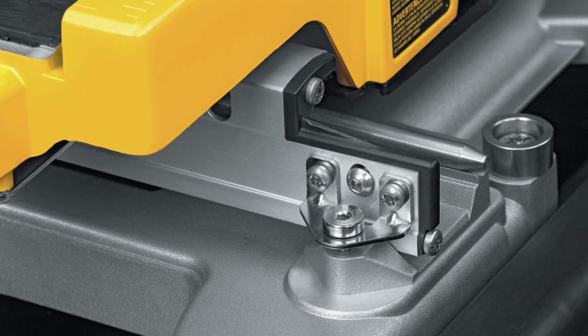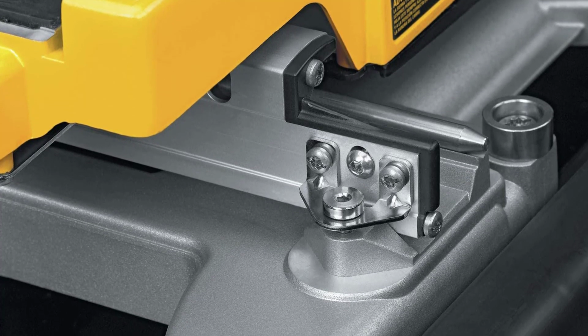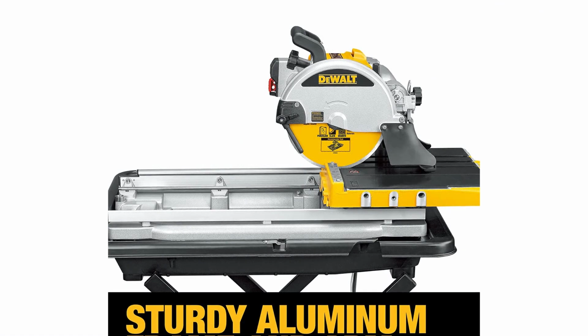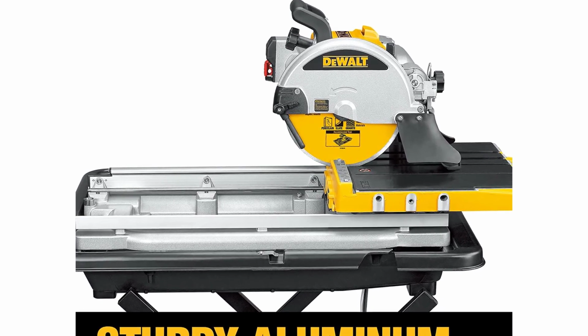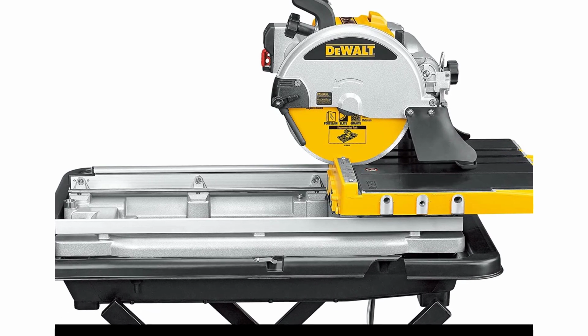The DEWALT wet tile saw features a 3-inch splash guard with a splash guard window. The DEWALT tile saw also provides a removable drip tray to catch debris and water during wet cutting applications. It comes with a water pump and a 10-inch diamond blade, which allow you to cut medium and large tiles with ease. The DEWALT Tile Saw also has a built-in stand and a handy guard that protects against accidents while you work.